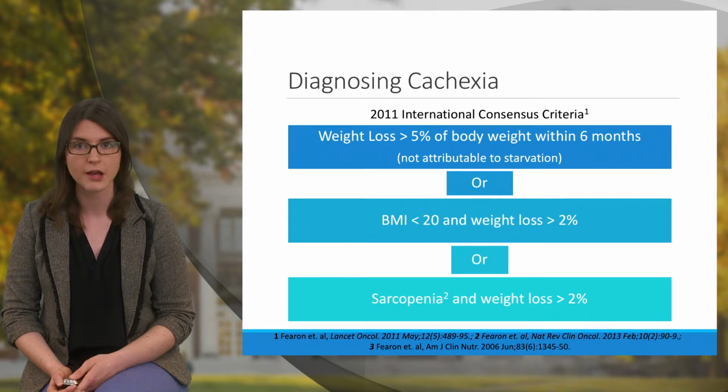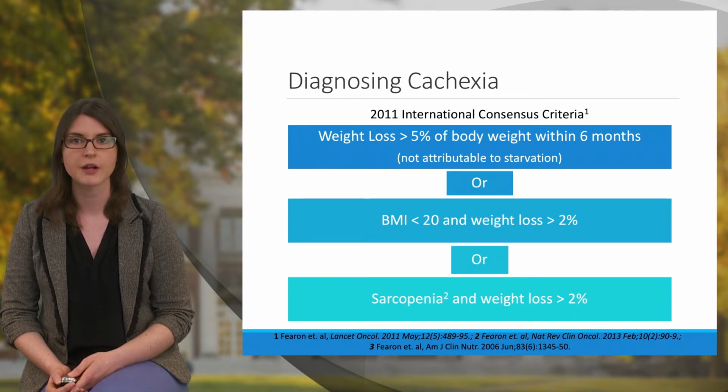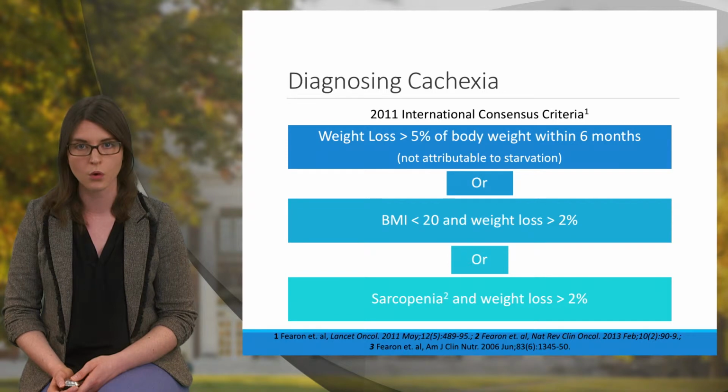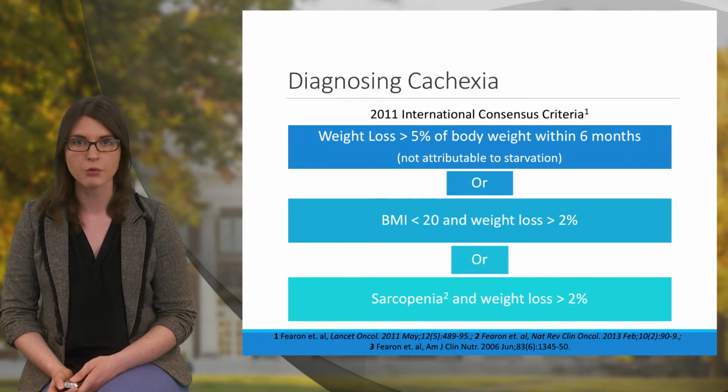I hope I've convinced you that cancer cachexia is a serious threat to health, especially for our older population. So, how do we diagnose it? Many criteria have been proposed, but we will focus on one set developed by an international panel of experts in 2011. These criteria state that a patient with cancer has cachexia if they have weight loss greater than 5% over a 6-month period, not due to starvation, or BMI less than 20 with weight loss of 2% or more, or sarcopenia, meaning muscle loss, with weight loss of 2% or more.